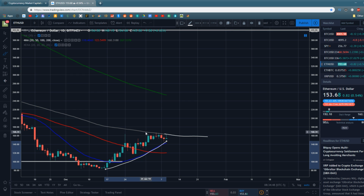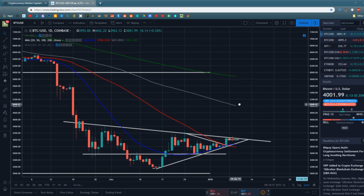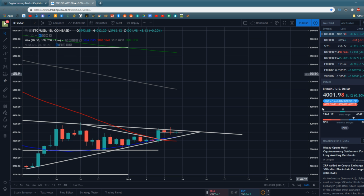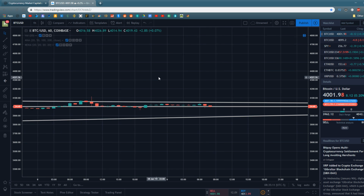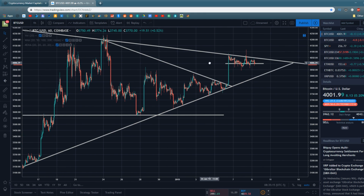If Ethereum were to break the 100 daily simple moving average and start moving up here, there's a very good chance that that bullish exuberance that came from that Ethereum breakout could lend itself towards Bitcoin and actually make the decision for Bitcoin as to whether or not Bitcoin wants to break bullish or break bearish above this downtrend of resistance or below this uptrend of support. So since Bitcoin's in this kind of decisive point here and Bitcoin has to make a decision, sometimes the fundamentals will come in and make that decision for it. Sometimes the technicals will come in and make that decision for it. And sometimes an altcoin will come in and make that decision for it.